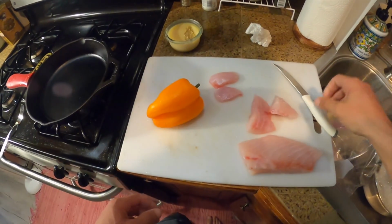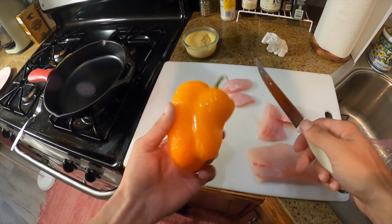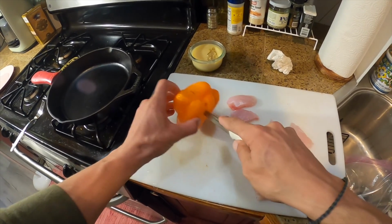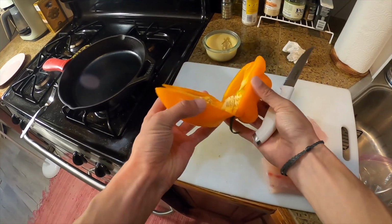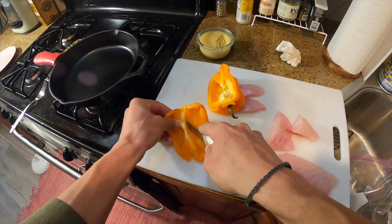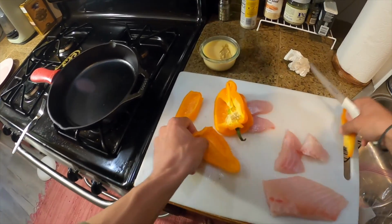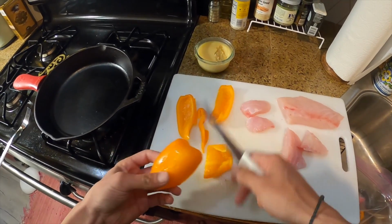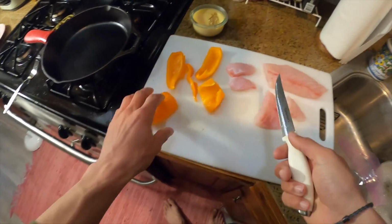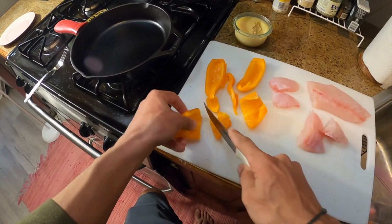Tried to fix my lighting a little bit. Still gonna have a shadow right here, but hope you can bear with me on that. I have a pretty tired bell pepper here, but should be okay since I'm gonna cook it. It's been hanging out in my fridge for a little longer than it should have been. This is one of my favorite ways to do grouper. Super simple, super easy. Okay, got our pepper sliced up. I'm gonna nick some bad spots off of it. Not the prettiest pepper in the world, but just gonna cut him up.